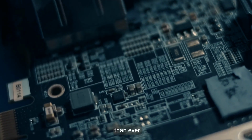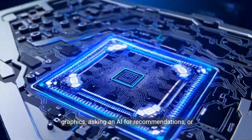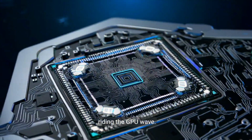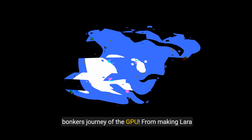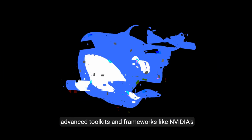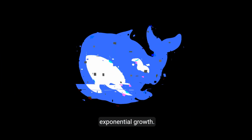From games to genius, the GPU computing era hasn't just arrived. It's accelerating faster than ever. Whether you're playing a game with stunning graphics, asking an AI for recommendations, or seeing automation in action, you are absolutely riding the GPU wave. So there you have it, the incredible, slightly bonkers journey of the GPU, from making Lara Croft look slightly less pointy to powering the brains of future digital workers built with advanced toolkits and frameworks like NVIDIA's AIQ. It's a story of unexpected evolution and exponential growth.